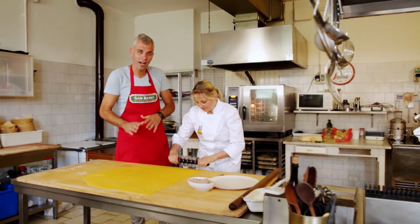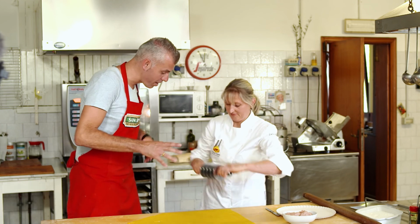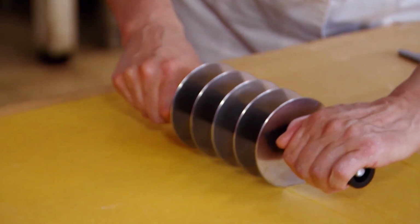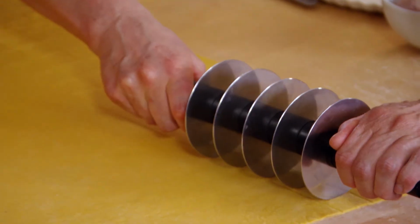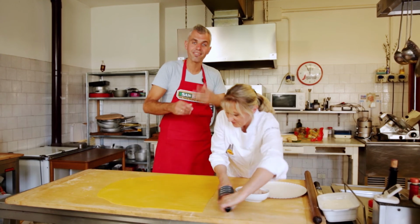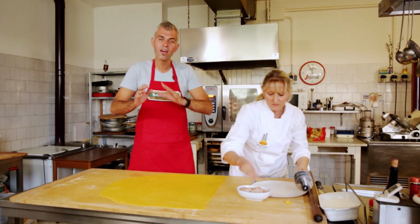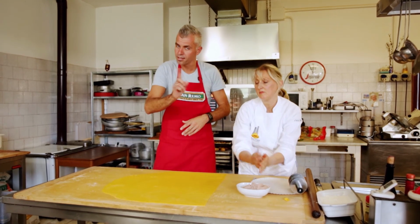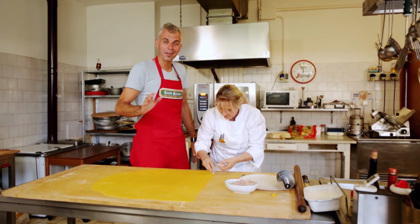Okay, we're ready to cut the pasta and make our tortellini. Oh, this is an interesting little utensil there. Un'invenzione italiana. So going up and across, creating these little squares. And what was interesting before, Lucia mentioned to me that she makes the filling a day before, so all the flavors combine together. And also she mentioned you never add hot filling into the fresh pasta. That's a no-no.